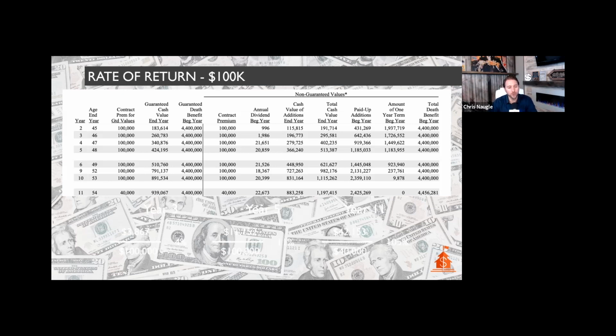We put 100 grand into this. So by year 2, we put in 200. Year 2, you have 191. Year 3, you put in 300. You have 295. Year 4, you put in 400,000. Oh, you broke even. You made 2,000. So this one's done a little different. I just want you to know, but it's just bigger numbers. 402. Year 5, you've got 513. So you made 13,000 on year 5.